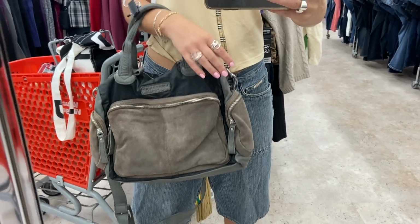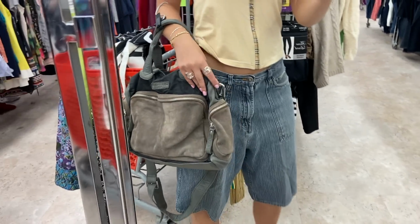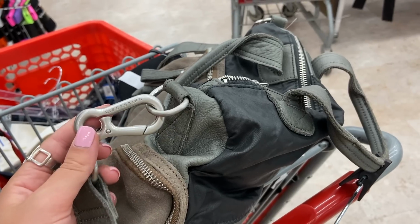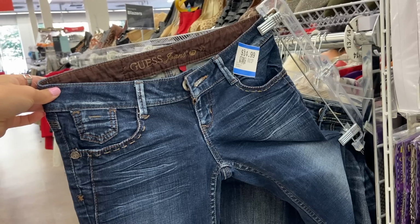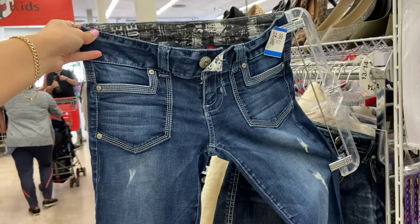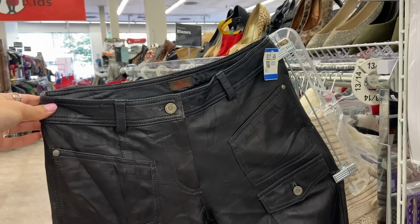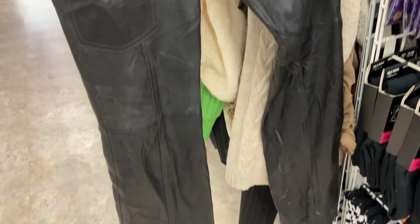There was just something off. I don't know if it's the back or the different tones of leather. I really liked the matte hardware, but other than that, I obviously could not try the pants on, but I'm giving you guys a better close-up view. And then these are the denier ones, which I literally will die for.